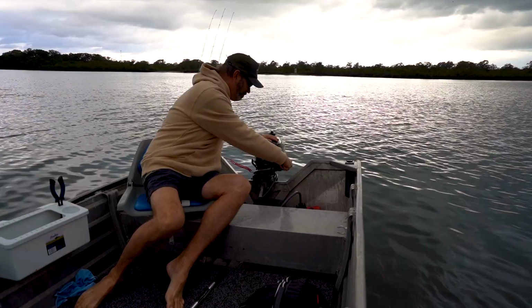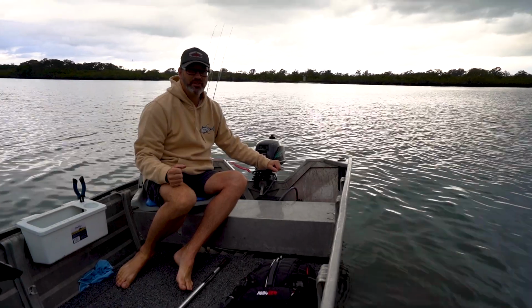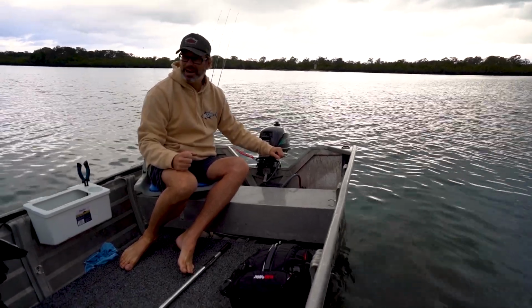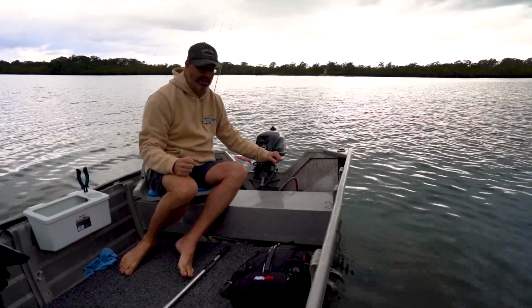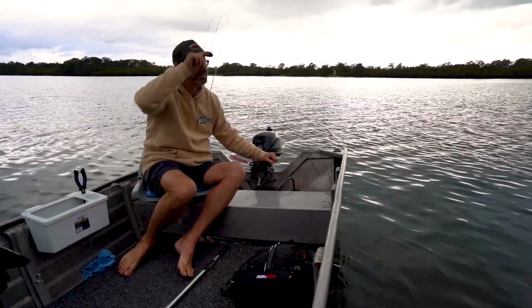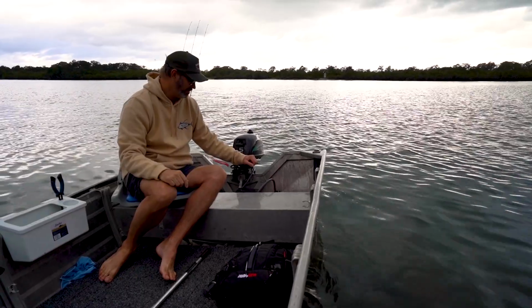Oh, first pull. I've got myself and Will, my camera operator. Combined, we're probably about 210 plus kilos in a little tinny with a 5 horsepower. Something tells me I'm going to get sick of that real quick. We'll give it a go.